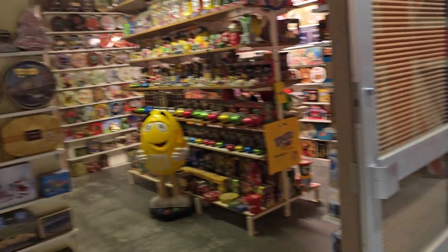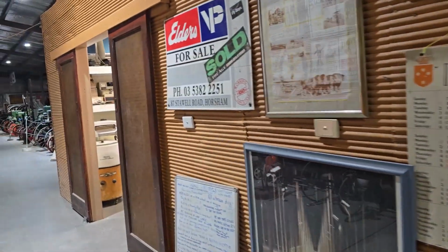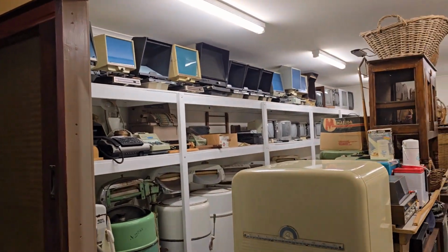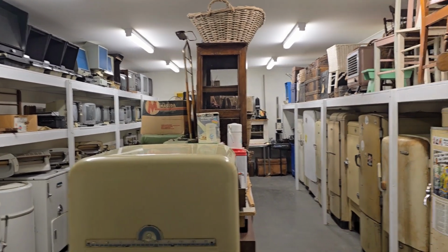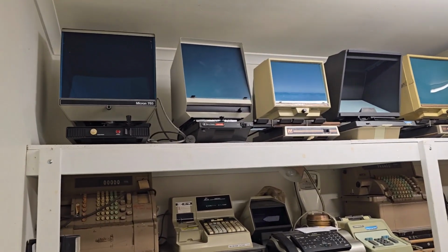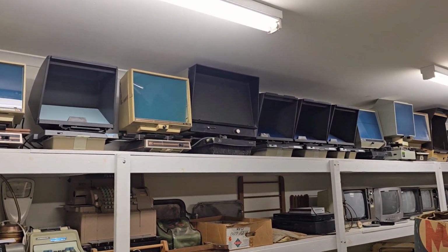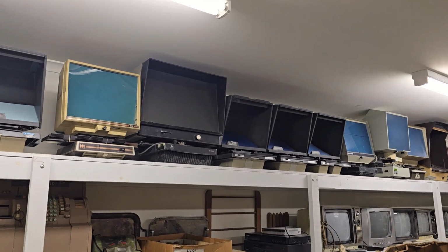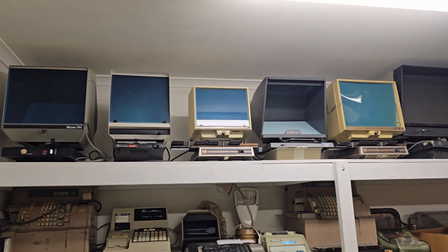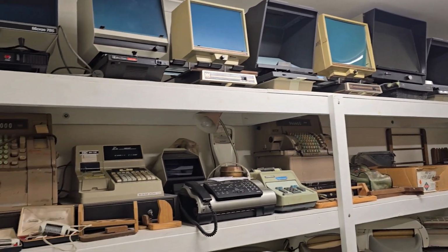Now, where are we going next? I think we've missed a room. Let's go back to this one. This room is electrical. Fridges. Actually, where else would you see such an extensive collection of microfiche readers? Do you remember those? Back in the 80s and 90s, you had the little transparent cards and they were magnified onto a screen. Geez, that technology's gone by the wayside. There's a whole line of them. That's amazing. Who would have thought to keep those?